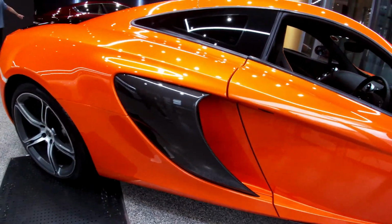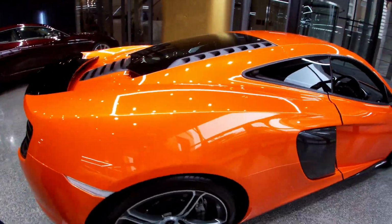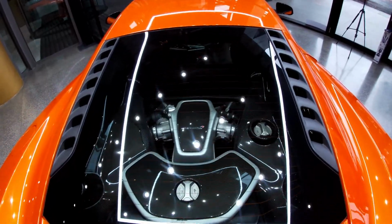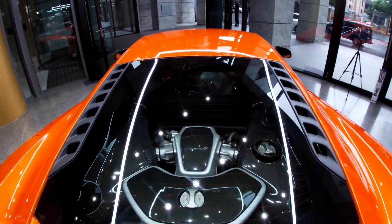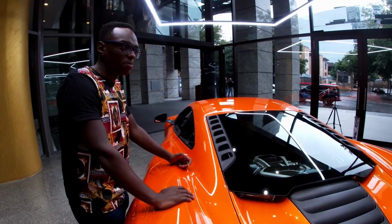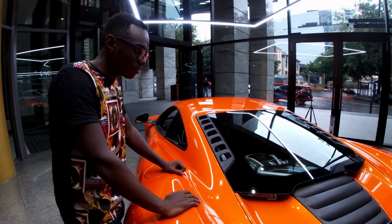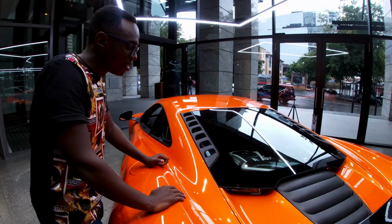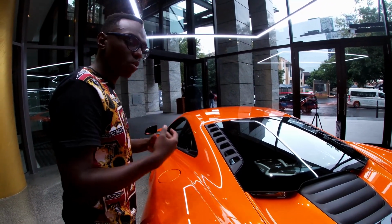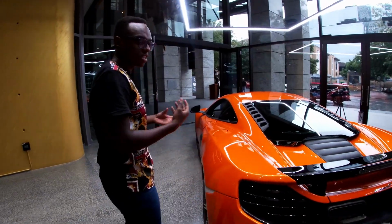And then looking here at the engine bay, it's a 3.8 liter twin turbocharged V8, which is the same in the McLaren P1 and the McLaren 12C, which this model produces around 647 horsepower, 650 PS horsepower, since the name entails. But this was at a time when McLaren was still a new company, so they didn't really know what to do with styling and just engine-wise.